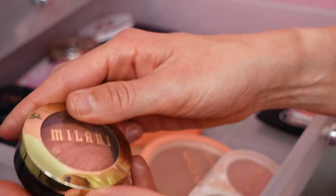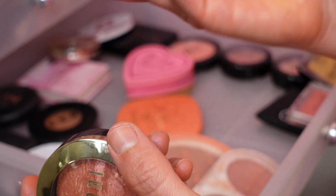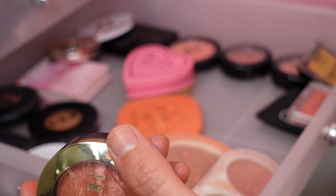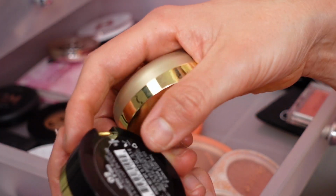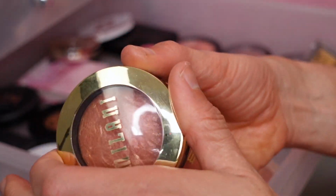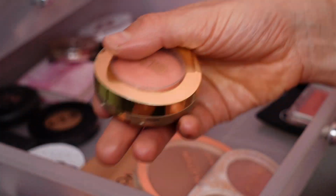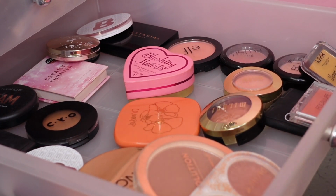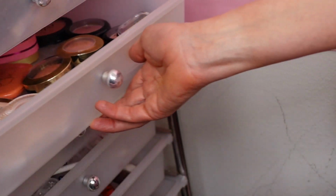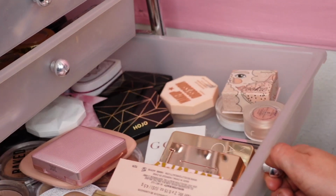And my favorite blushes are Milani, and this one is, which one is this? Of course, Luminoso, and this one is Rose d'Ora. I don't know how to pronounce it. Anyway, beautiful, beautiful blush. And we all know Luminoso already. So that's all in this drawer. So that's all gonna stay. Very small drawer, right? And now we're going to the highlighter drawer.